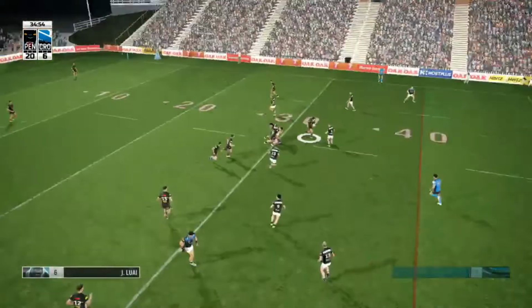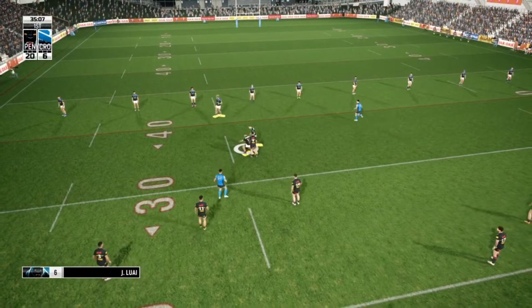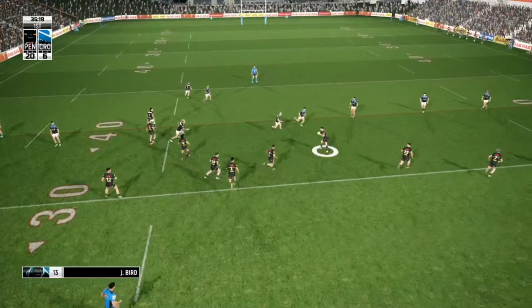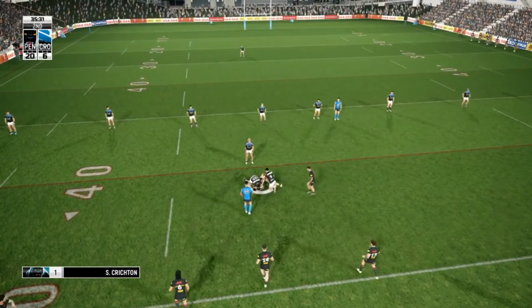Goes Hines. It's charged down there. Goes in the grasp of Luai. They're lucky that he wasn't having more momentum as he's taken there. Penrith will be very, very disappointed with that. They go inside, in fact, to Crichton. Very dangerous there. They only just got wrapped up there.